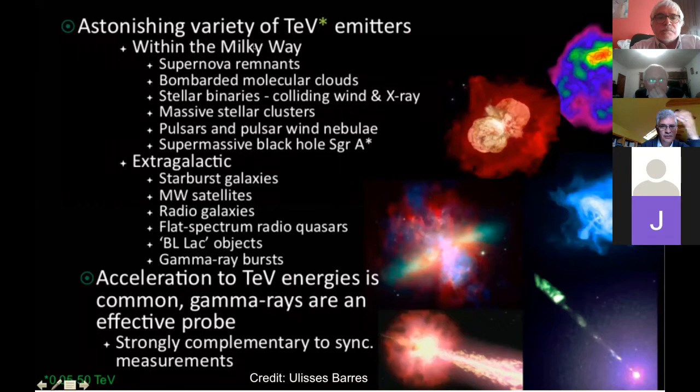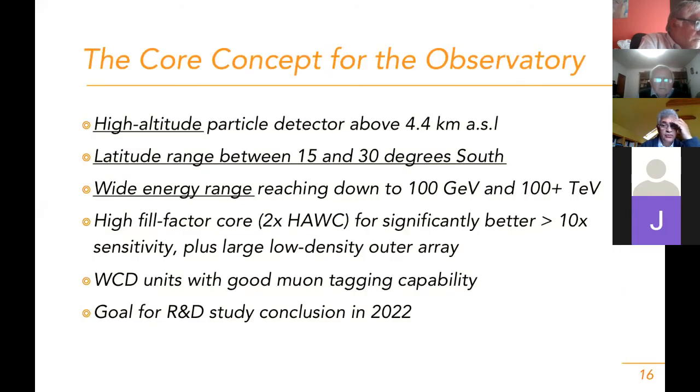From the point of view of our own galaxy, I already mentioned some. Then extragalactic, of course, you have satellite galaxies to the Milky Way, radio galaxies, quasars, blazars, gamma ray bursts, etc. Now, so to accomplish this, the concept of the observatory will be, as I said, a high altitude particle detector above 4.4 kilometers above the sea level, in the latitude range where you can see the center of the galaxy, so like between 15 and 30 degrees south, closer to 30 degrees is better.